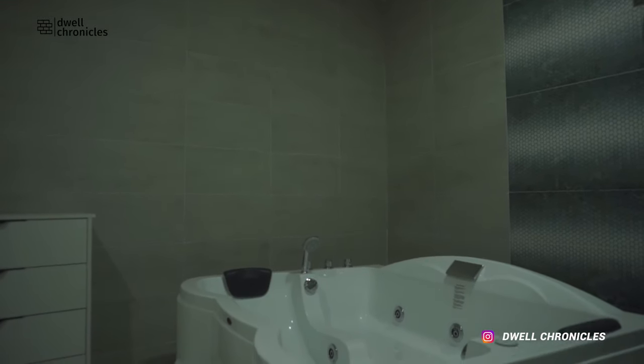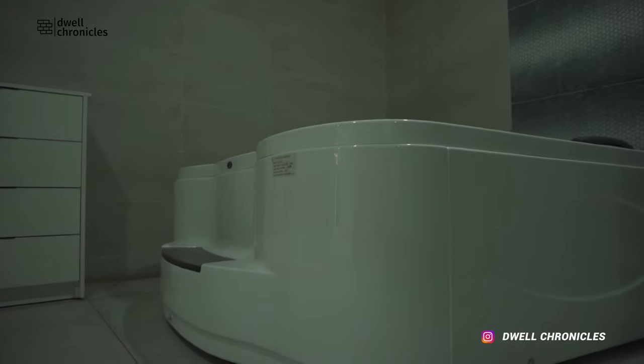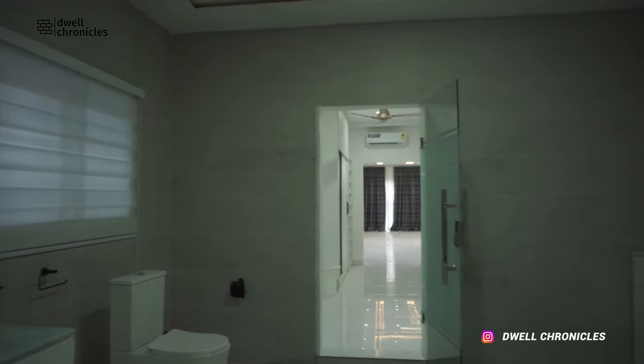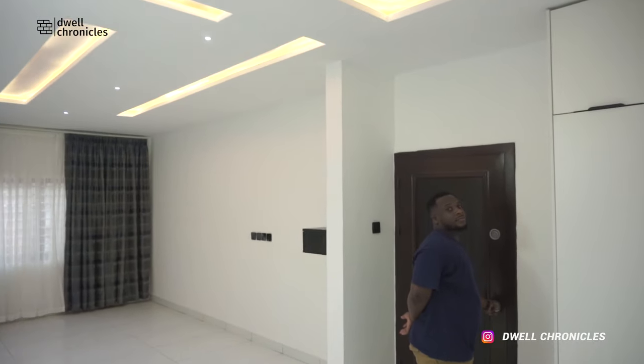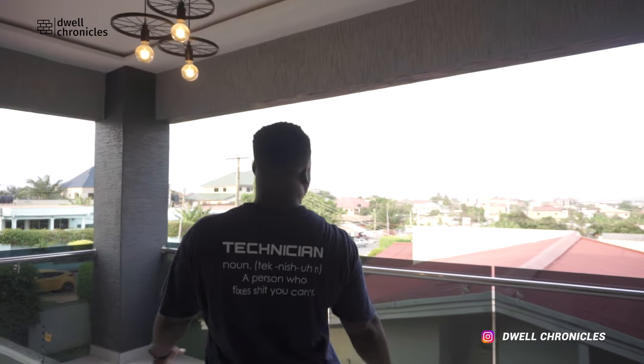Now they come to the balcony area to have a view of the entire community, right? That's wow, view of the entire community, right? Those are my guys there. This is just everything you ever want.